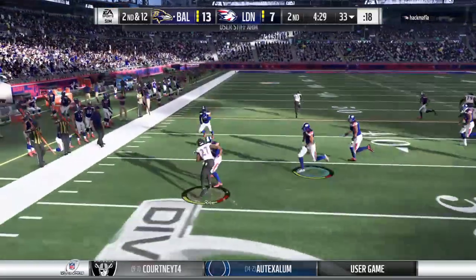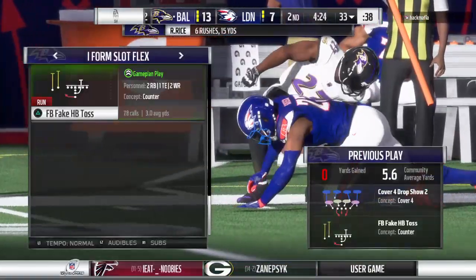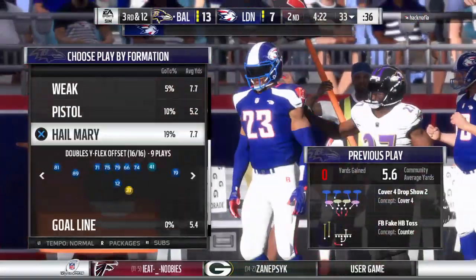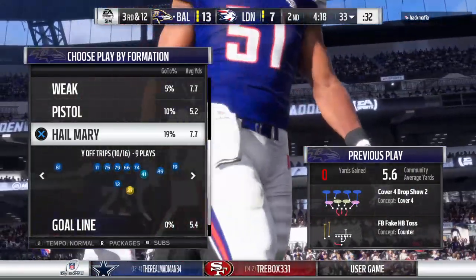And they'll run it here. Pushes past him. And he'll do a nice job here just to fight his way back to the line of scrimmage. Maybe a gain of a yard that time, but from the spot, actually no gain. So 3rd and long.